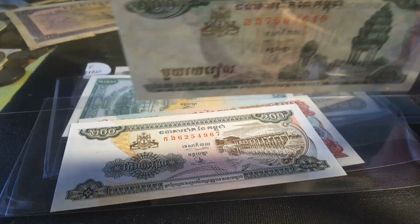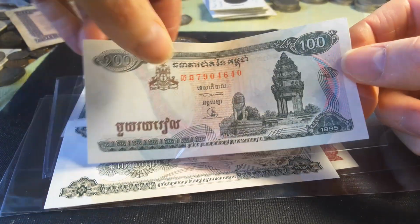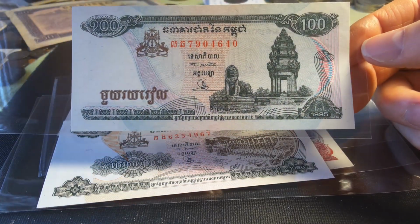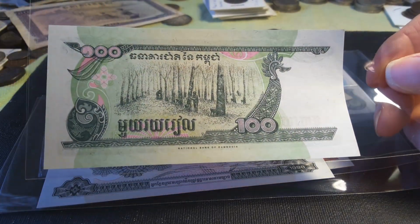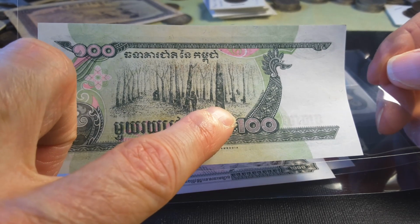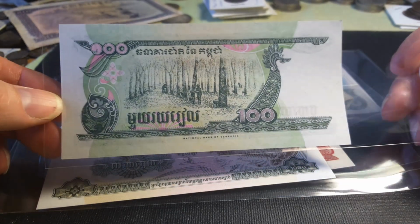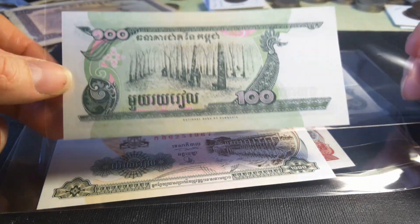And the watermark is just pretty much abstract features. It has the single serial number, has the coat of arms there, and on the other side we have a rubber tree. So rubber tree, as far as I know, what they do is they actually just cut the rubber tree and they let the rubber drip out. That's basically how they get the rubber from the actual tree. And then they have to do over treatments as well. So that's a nice one.